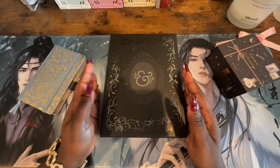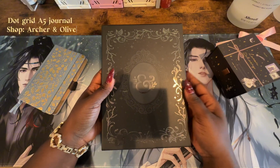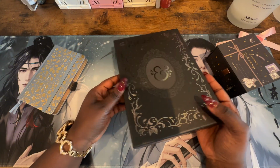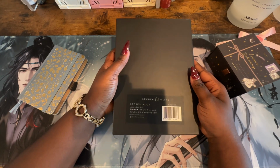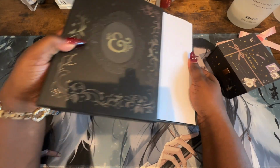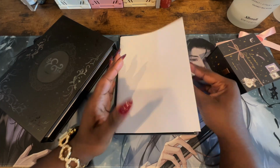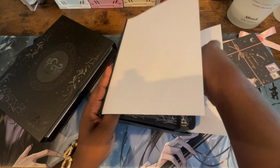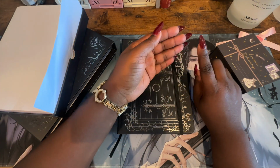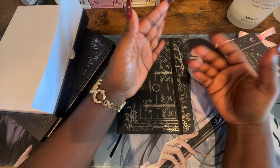The next journal here is from Archer&Olive. I also picked this one up during their Black Friday sale. I actually picked up 2 journals from Archer&Olive, and the other one will be the last one I'll be showing in this video. But this is their A5 spell book journal, and it has blackout dot grid pages. Initially, I picked this up because I wanted the Neapolitan notepad that they have on their website, I believe is what it's called. That notepad basically has white craft paper colored and then black dot grid paper that you can use however you want to use it.